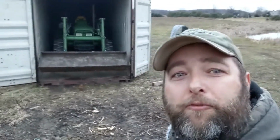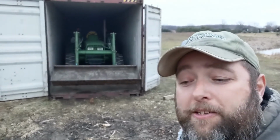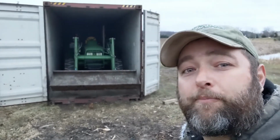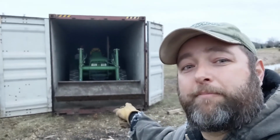Well, I wanted to give you an update on the tractor, and it fit. So I know a lot of you guys are probably thinking, well, of course it fit. One of the things that I should let you know about is that when I did all the measurements, I measured everything but one thing. And that one thing was right there, the bucket.